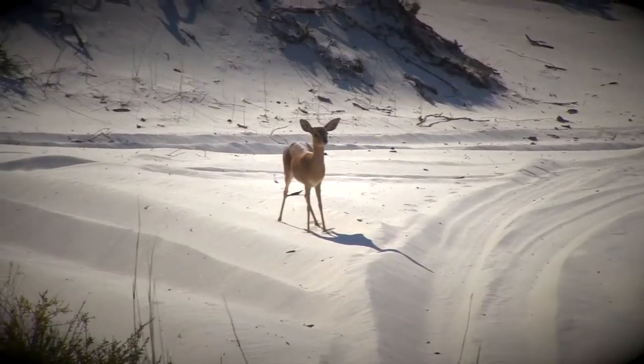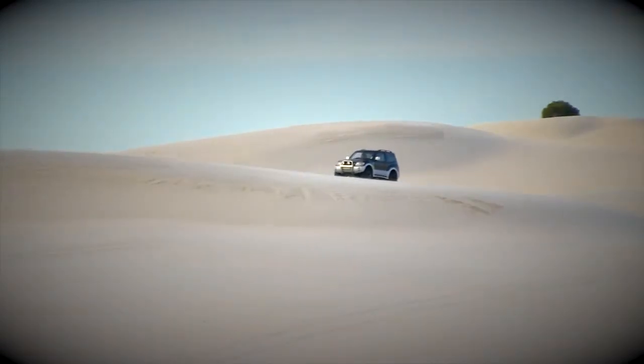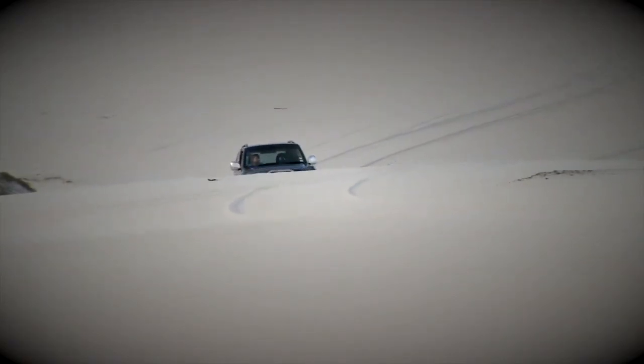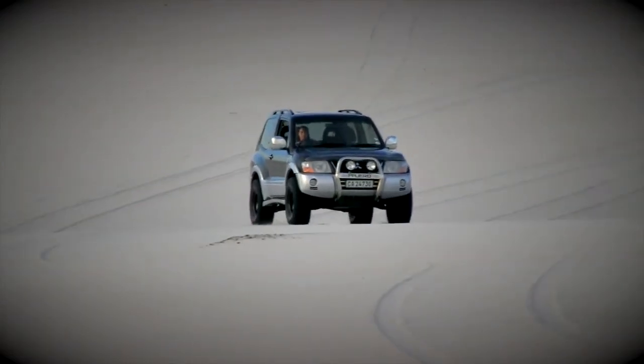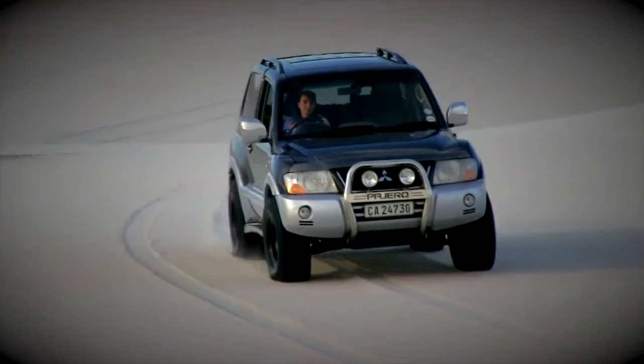You'll need to secure a permit from the Atlantis municipality to gain entry to the dunes. And on weekends, this beautiful place is said to get a little bit cramped with bikes and quads and 4x4s. It still offers a spectacular sand driving experience within a stone's throw from Cape Town. It's really one of those bucket list kind of 4x4 places.